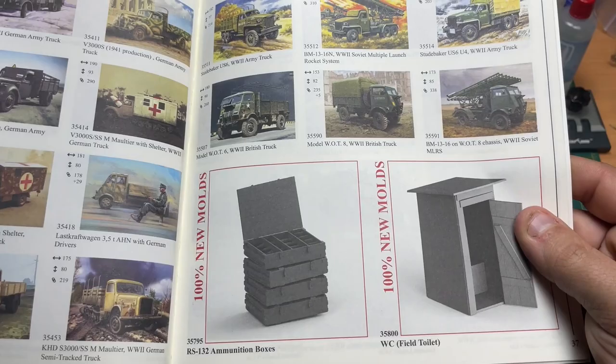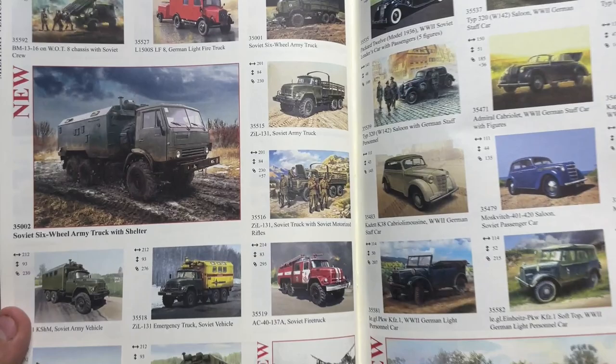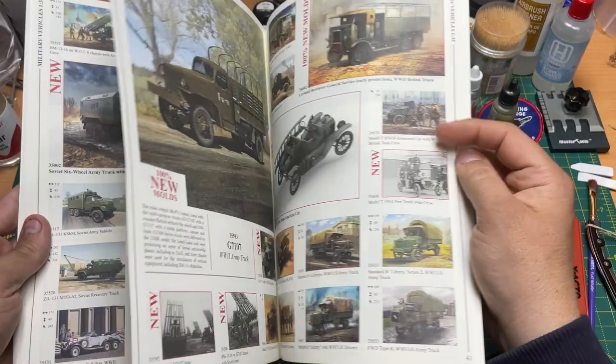So they open, you know, it's not bog standard stuff. It's a bit like Mini Art. Mini Art do some of this sort of stuff as well, don't they? That looks quite nice. It's not a new thing, but the German light fire truck Mercedes badge deck, you see that, very nice. They're bringing out a Soviet six-wheeled army truck with shelter and some Soviet fire trucks. So a lot of it, as I said, is Russian and, you know, Eastern European.